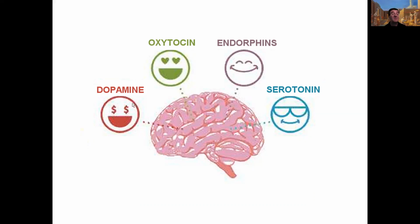The second transmitter in the brain, the second hormone, is called dopamine. Dopamine is a kind of upper. When you talk about drug addicts who take drugs, there are uppers and downers. So dopamine is the body's natural upper. If you have dopamine coursing through your veins, it is going to make you feel ecstatic, elated. It's a really, really happy, good feeling if you have dopamine.